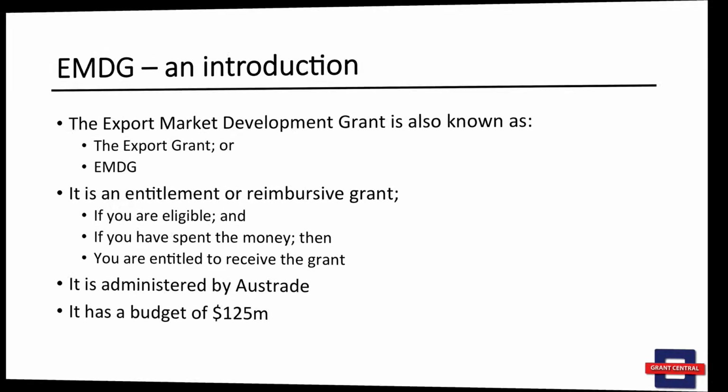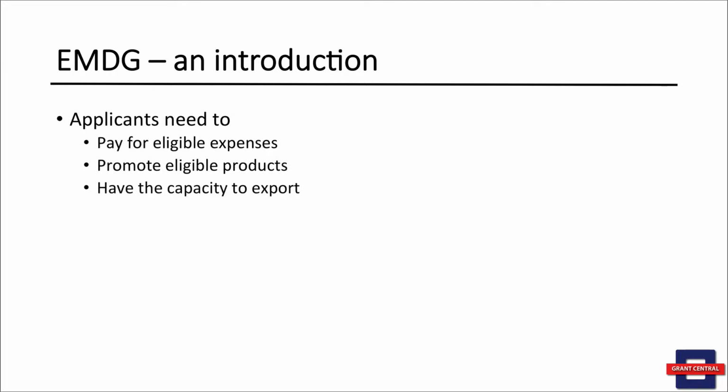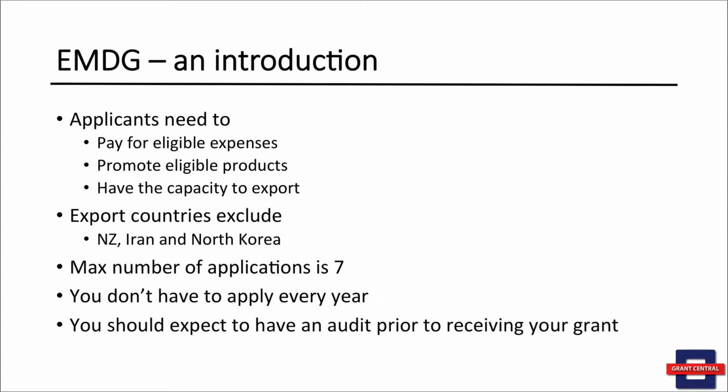To be eligible for an application, applicants need to pay for eligible expenses, promote eligible products, and prove to Austrade that they have the capacity to export or are currently exporting. Export countries excluded under this program are New Zealand, Iran, and North Korea. The maximum number of applications that you can make in an entity is 7. You don't have to apply every year. You can miss a year or save a year for a year when you might be spending more. You should expect to have an audit prior to receiving your grant.